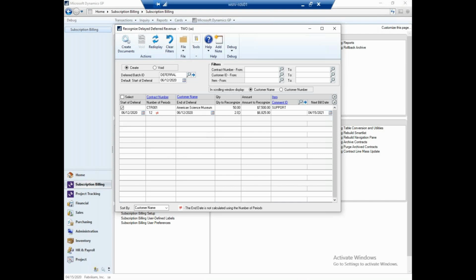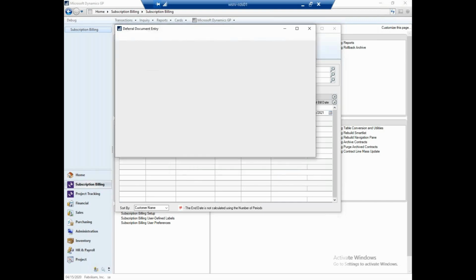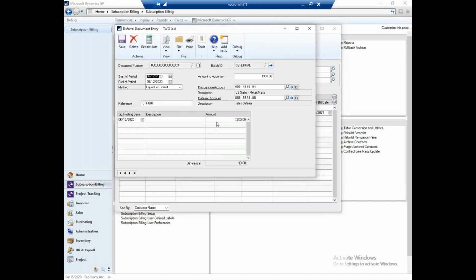Yeah, let's just put in 2 hours. And so it's going to create that deferral document for me. And there it is. So it's recognizing that revenue for me on that day.